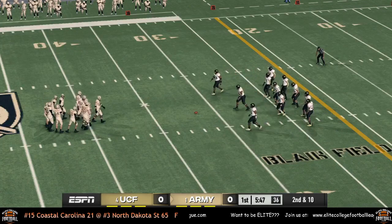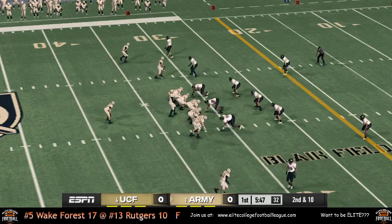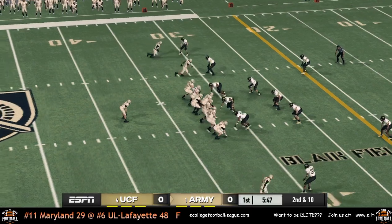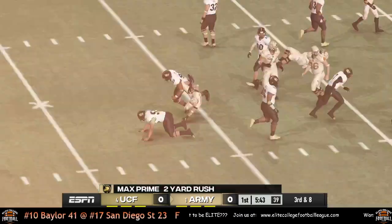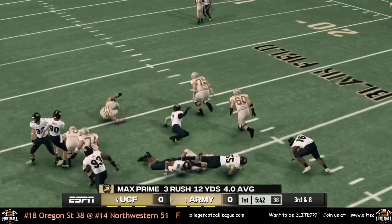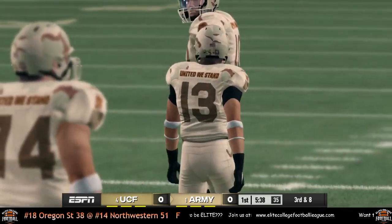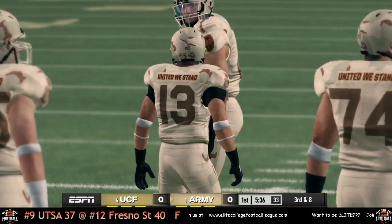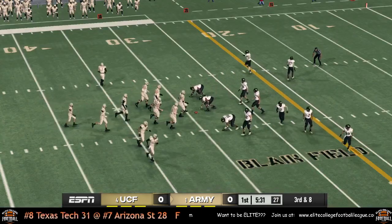Here's play number 10 on the drive. At about the 29-yard line. 3 yards there on the delayed handoff. 3 yards. That'll bring up third and eight. From the 29-yard line, third down.